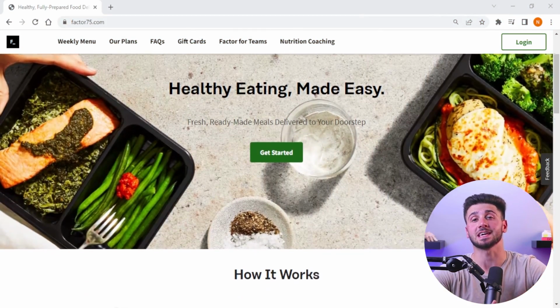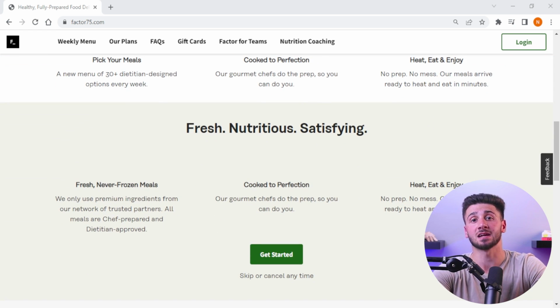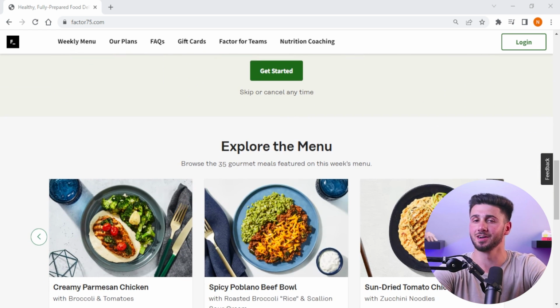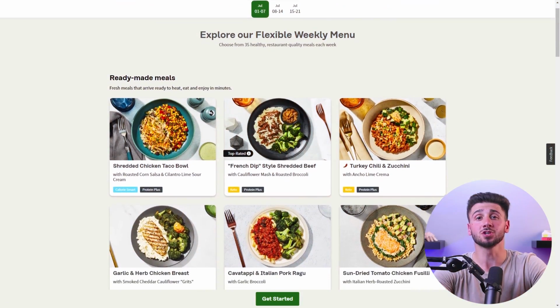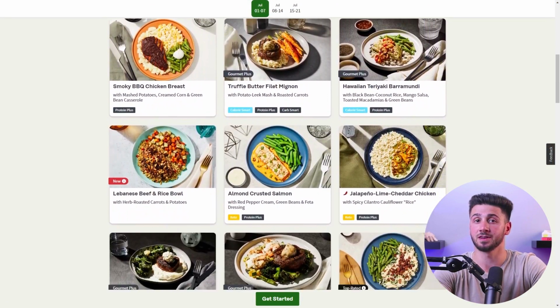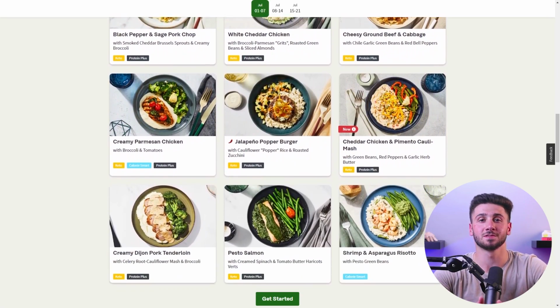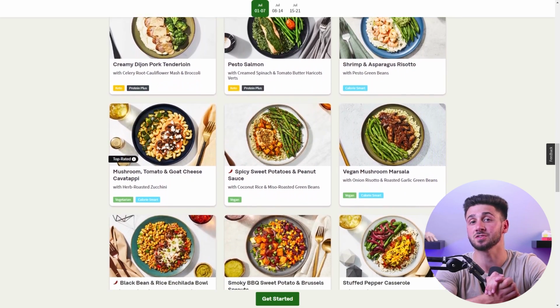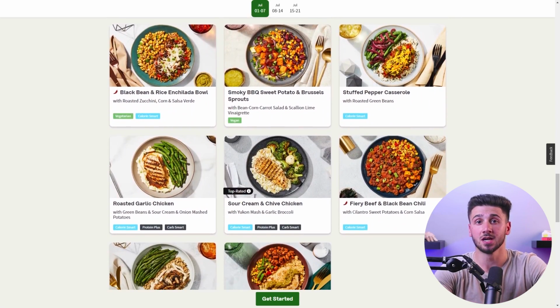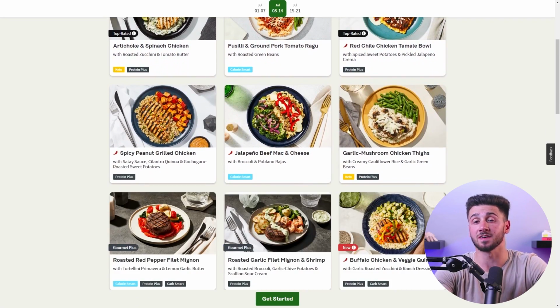Alright, so Factor is a healthy meal service that ships you food made by professional chefs and designed by dietitians right to your door on a weekly basis. Now, the food you receive is pre-cooked, so all you have to do is put it in your microwave or oven, and you're good to go. And in case you're worried about the freshness of the food, then you'll be glad to hear that Factor uses organic ingredients in their meals, which means that you won't find any GMOs, hormones, preservatives, or refined sugars.